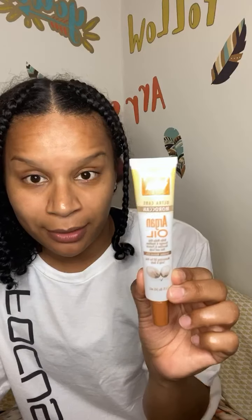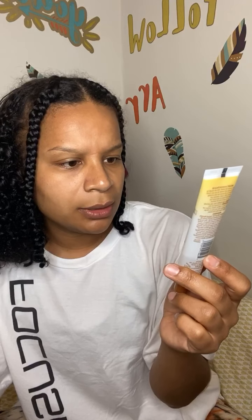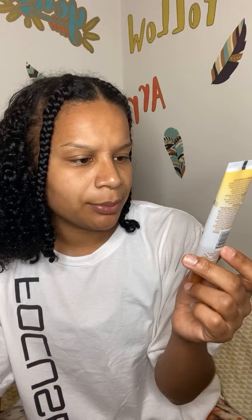I used this on my scalp last night. It's just like a little tube I got at Walmart. And these are only like 97 cents. They have different kinds. This one is argan oil. Says helps make hair stronger and healthier, nourishes and protects hair and scalp. So I use this on my scalp. I like it, like it has just a little point there, so I'll just go through, get my scalp, and then rub it in.